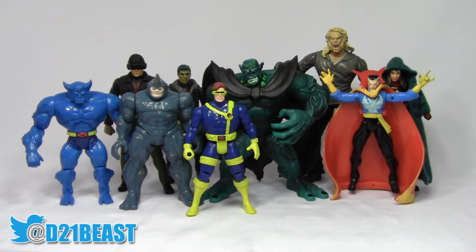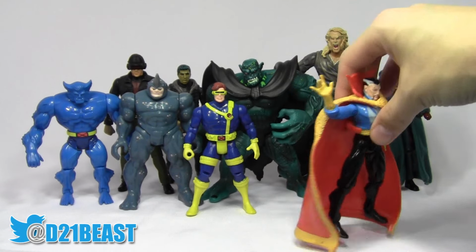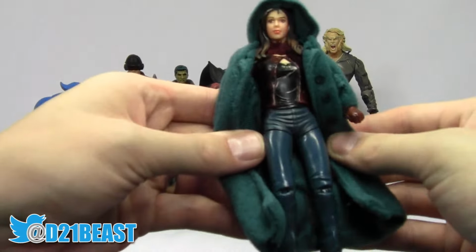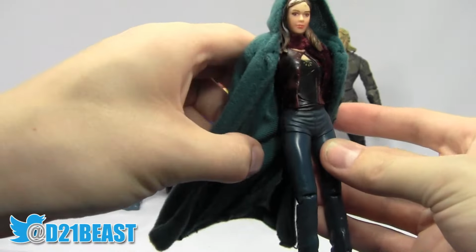We didn't care then. The Doctor Strange figure I was already planning on doing a review of, so we're going to move him out of the way for right now, but we can take a look at the other Rogue figure we have here. Her leg joints are even worse. I mean, what kind of articulation is that? You can't do anything with a joint like that.